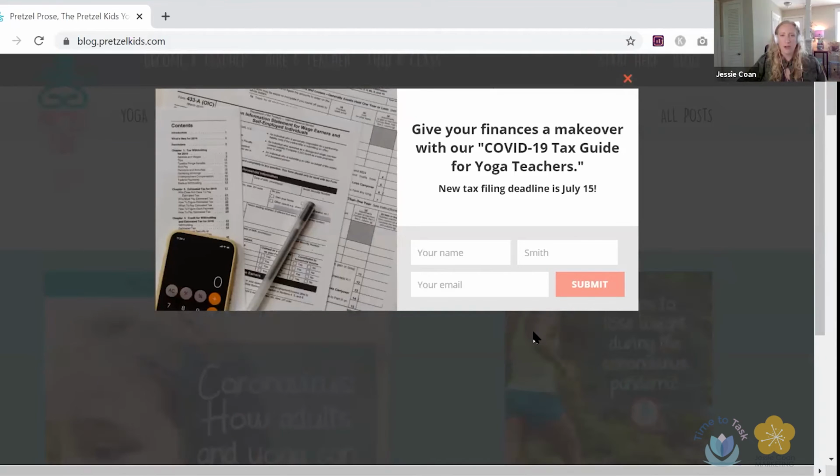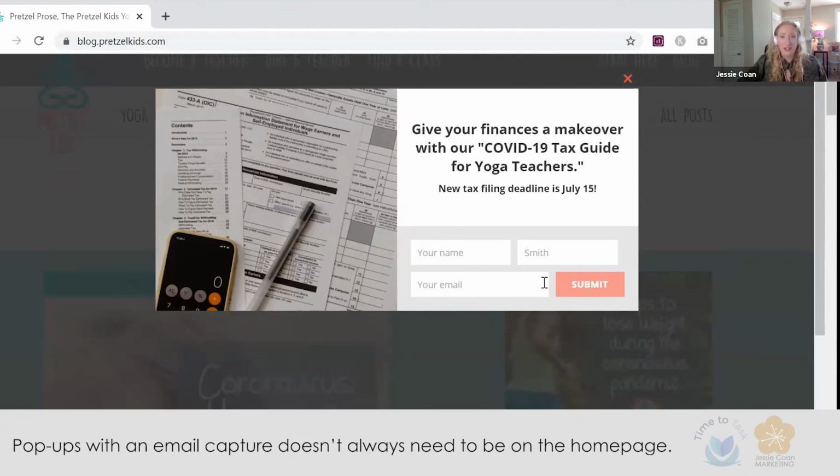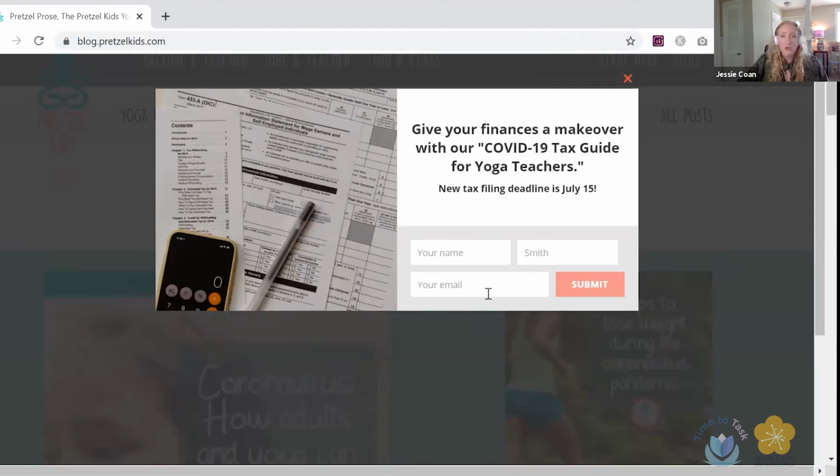Oh, and there's a little pop-up. I love this pop-up. A lot of people will put the pop-up on their homepage when you get to the site. I actually think this is a really creative solution because you've dug deeper. Obviously, the person is kind of entrenched in your site. It's on the blog. So not having it on the homepage, but having it on the blog, you know you're going to get quality people here.